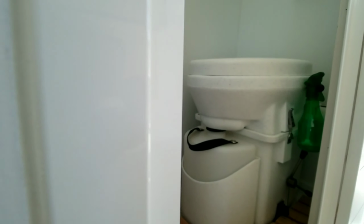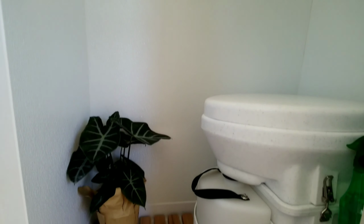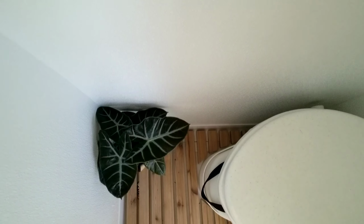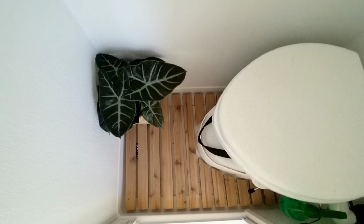Let's start with our toilet. We have the Nature's Head Composting Toilet. It's waterless, it's self-contained, and it's urine diverting. So what that means is that it's a composting toilet and it has 2 sections inside the toilet. There's the front section, which is for your pee, and then there's the composting section in the back, which obviously is for the poop.